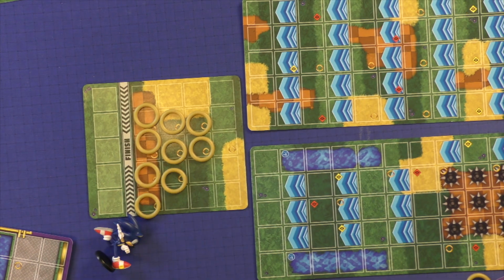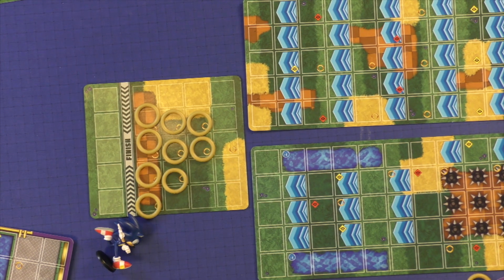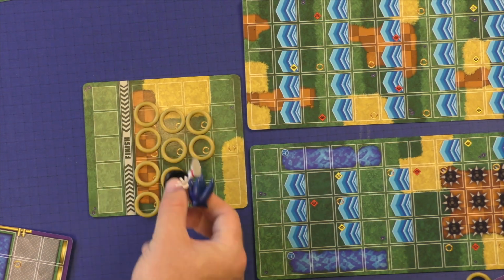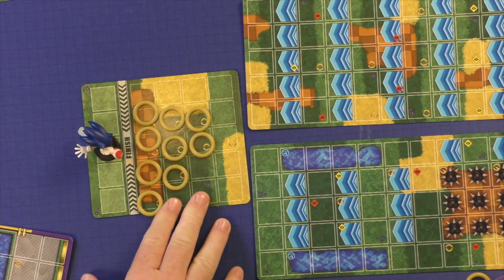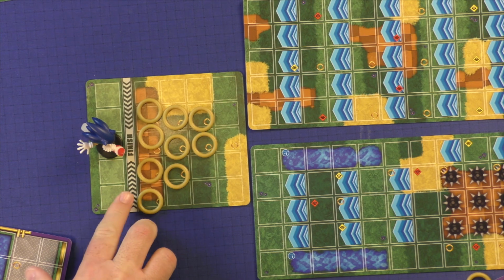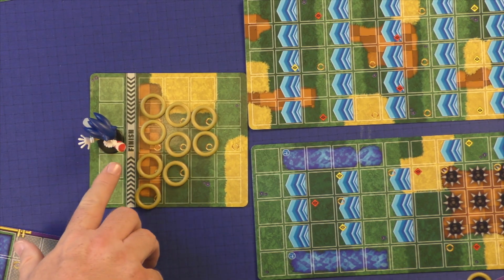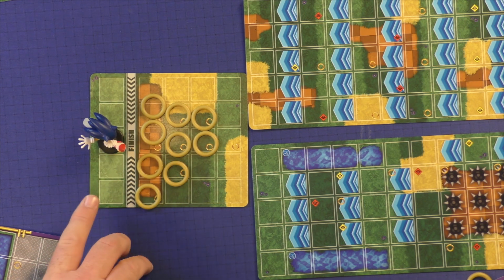So here's the finish line. The game works a little weird. If you notice, there are a lot of rings on the finish space. That means if you're crossing the finish line, you're probably going to get quite a bit of rings at the end of the game. Even if this is the finish line, this will end the game, but it would not necessarily mean Sonic is the winner just because he was able to finish first.